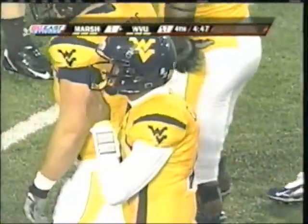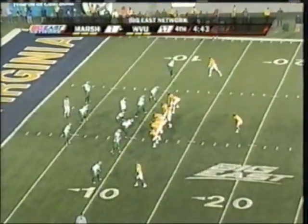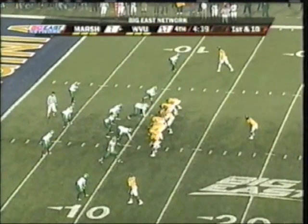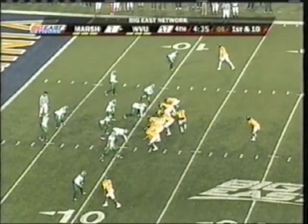And you can see the front seven of West Virginia, their offensive line and their tight ends are doing a good job of taking control of the line of scrimmage in the fourth quarter.